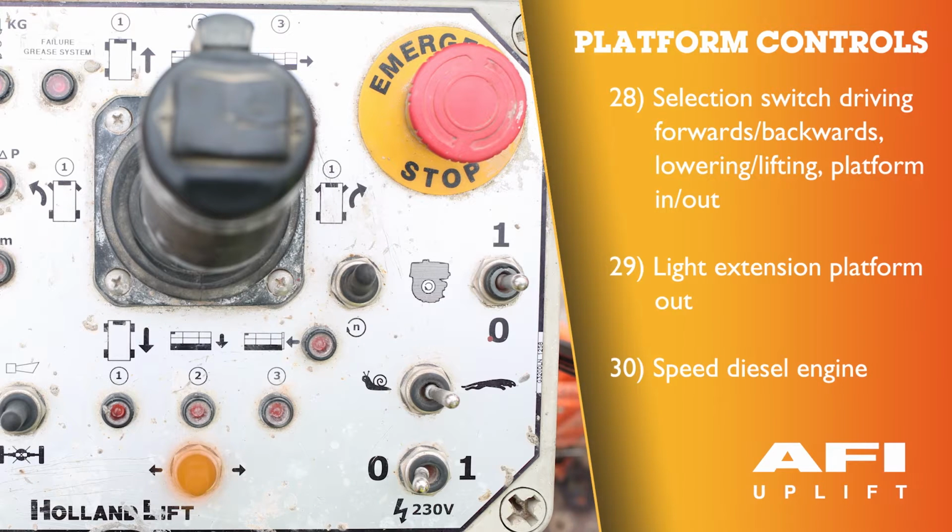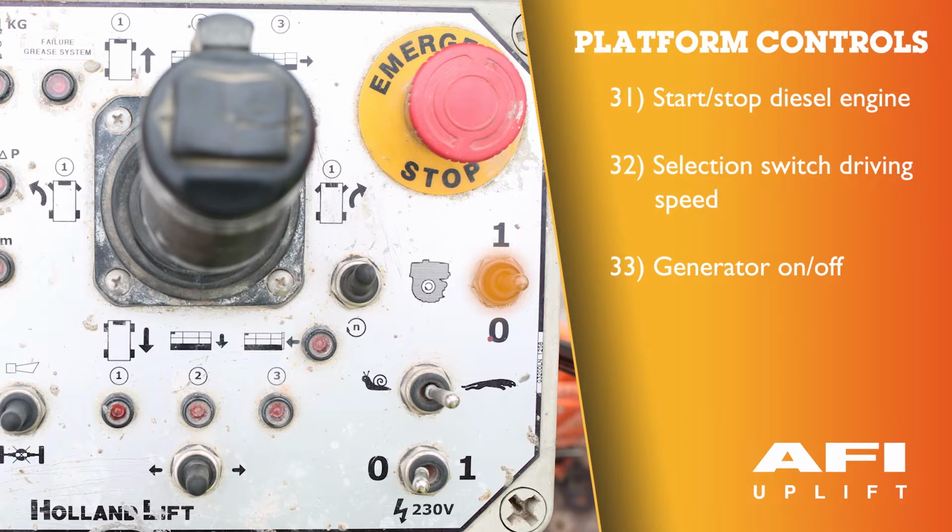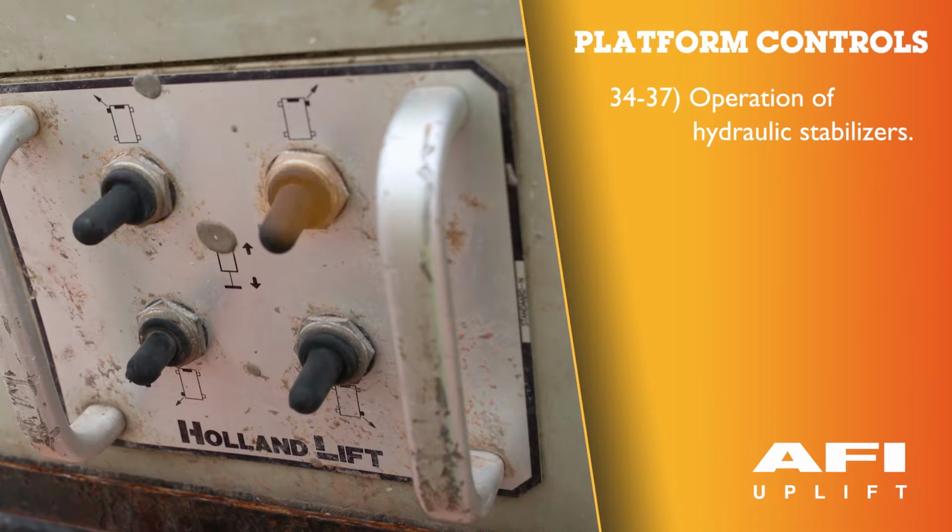28. Selection switch. This has 3 functions: driving forwards and backwards, lifting and lowering, or extending the platform in and out. 29. Platform extension out light. 30. Diesel engine speed. 31. Diesel engine stop start switch. 32. Driving speed switch selector. 33. Generator on or off. 34 to 37. Operate the hydraulic stabilizers.